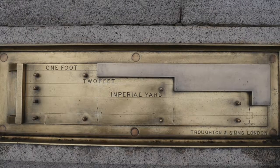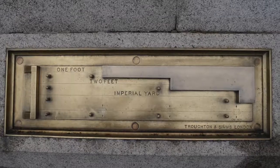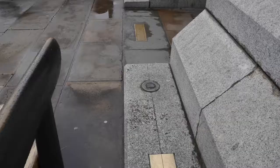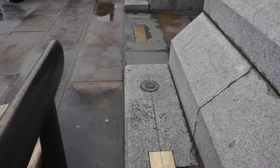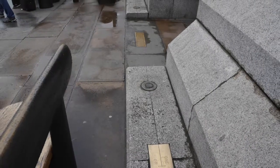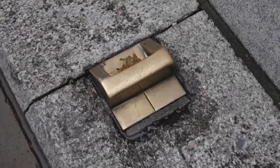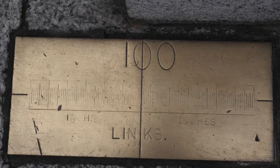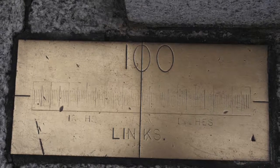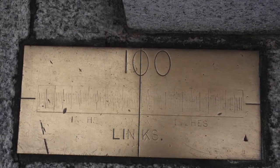This allowed everyone to check the accuracy of his or her measuring device against these standard lengths. The story behind how and why these needed to be created in the first place is a fascinating and complex one in which Charles Dickens played a part and is well worth looking up. It's worth noting that when the square was remodelled in 2003, these were moved to their current location.